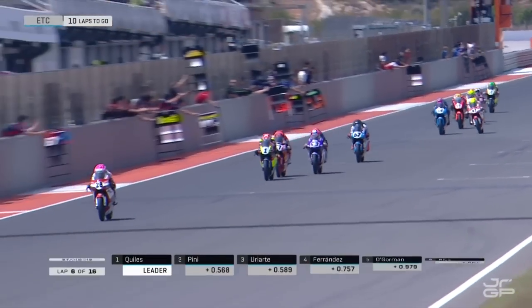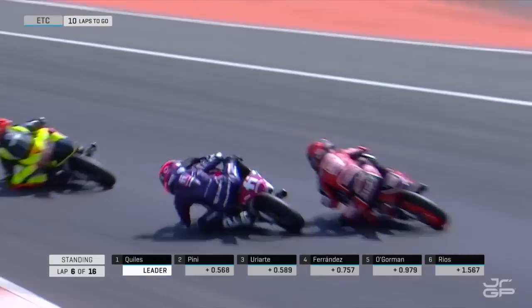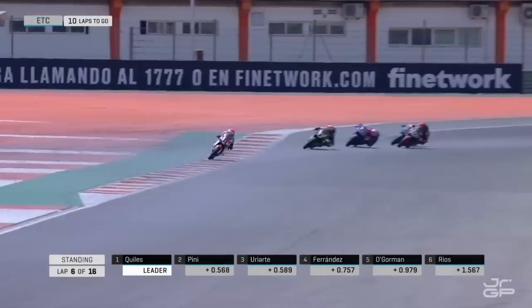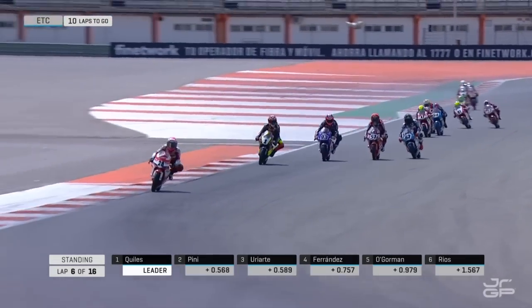Pini, as I say that, back into second place, and watch Ferrandez on the brakes. He's always good down in towards turn 1. He left that late though, gets it pulled down. Good move from Ferrandez, now up into third place, but Max Quiles looking good here.